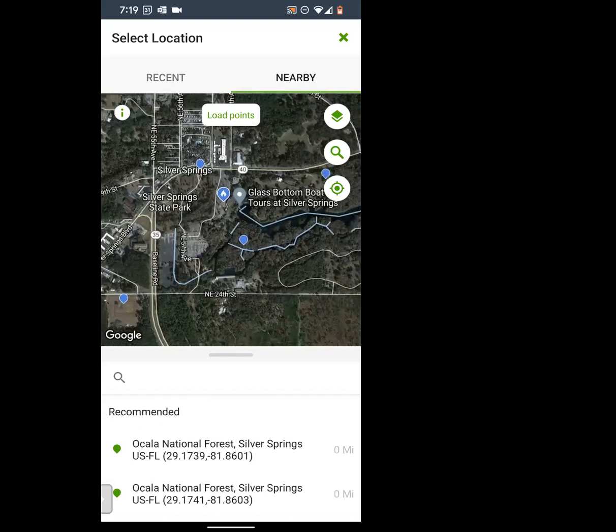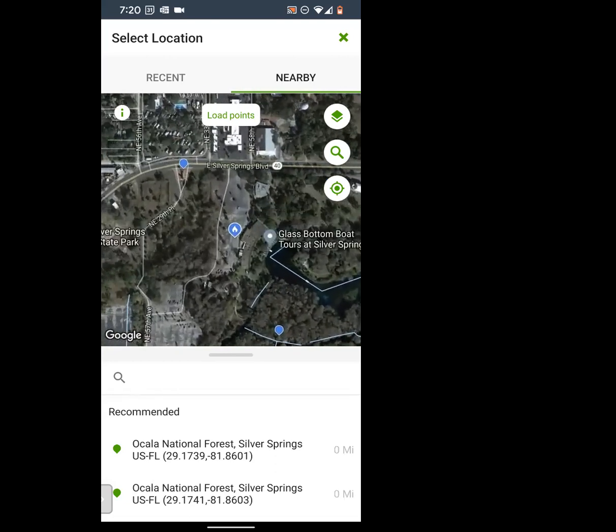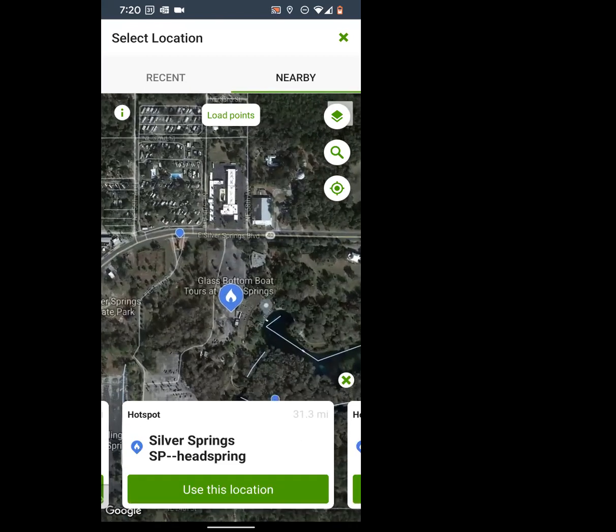But what you can see here is there's multiple little blue pins. The solid blue pins are kind of personal locations or not hotspots. The hotspot is the blue one with the white fire kind of symbol right in the middle. So that's really what you want to use as long as you were actually birding in that vicinity. You want to use that hotspot. So we'll tap that, use this location.